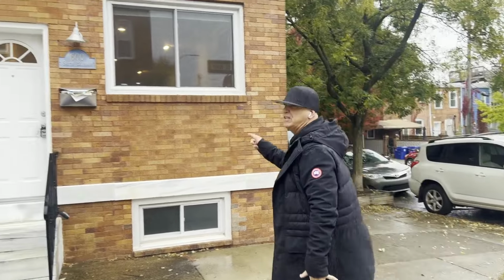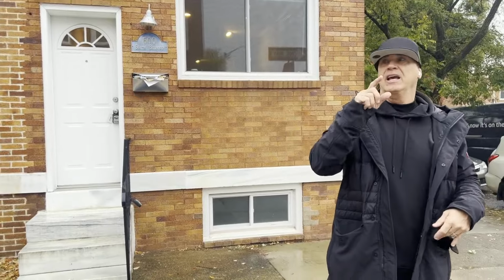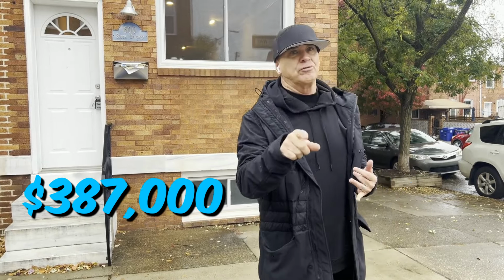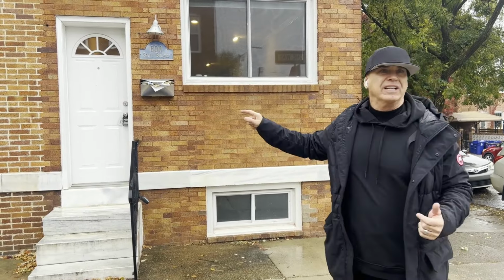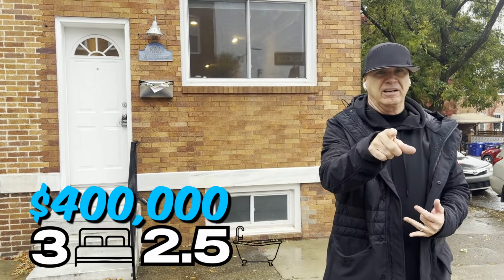Here's an example. 600 South Belnord. And as far as housing and affordability, the average rent here in Canton is $2,300. The average house price is $387,000. This is South Belnord, 600 South Belnord. We're going to show you the inside real quick, but this is listed at $400,000. 3-bedroom, 2.5 bath. Is that right, Harry? Yes, sir. There you go.